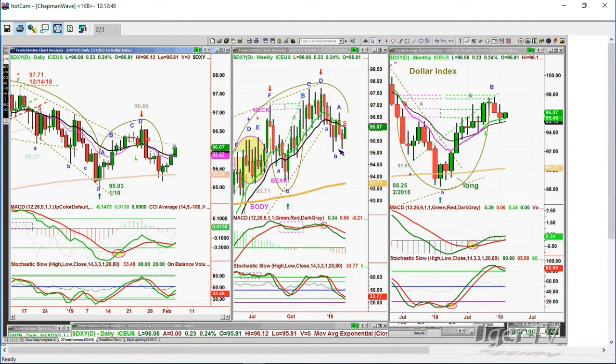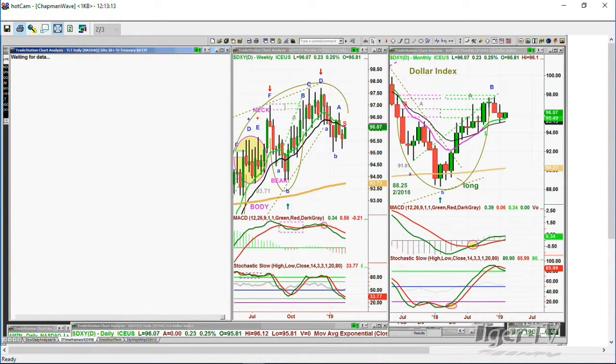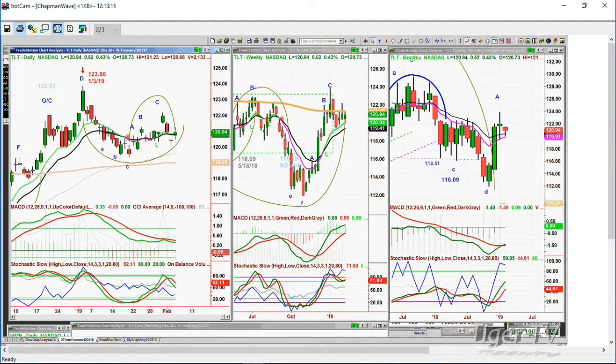And if you look at the weekly chart, based on the MACD and stochastic, there's still quite a bit of work to be done in time. I'm not so sure yet about price, but certainly in time for the dollar to keep consolidating. We're still bullish the dollar from way back in April, and this is a long-term play, and the monthly chart is still holding really well.